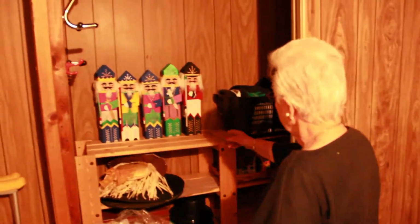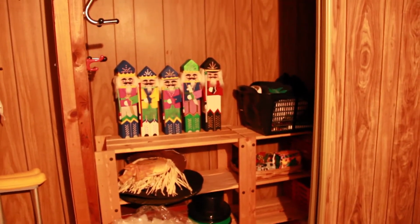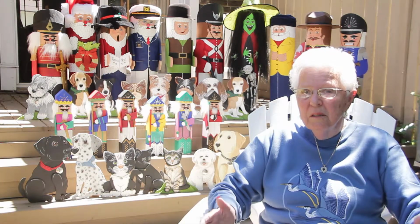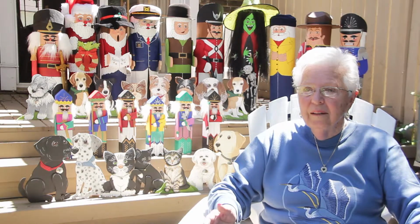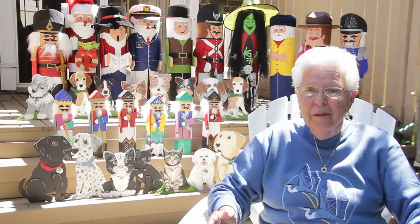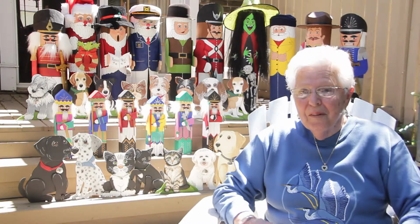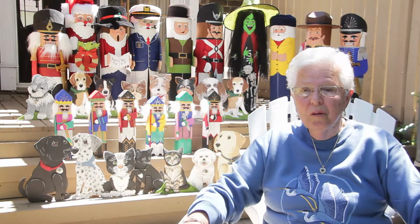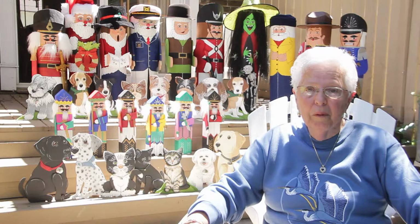This is your traditional one. And then I decided to do some and spruce them up. So you sort of go by seasons, and of course, the witch, don't sell many of those. People like them, but Halloween's over before Christmas, so I haven't really sold many of those. But the dogs and cats are going really well.